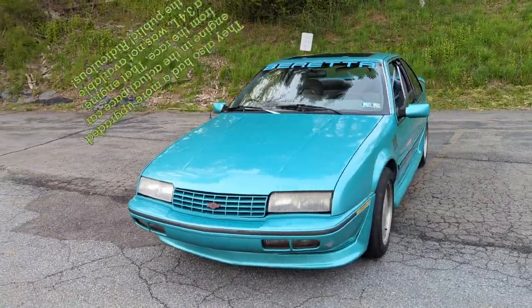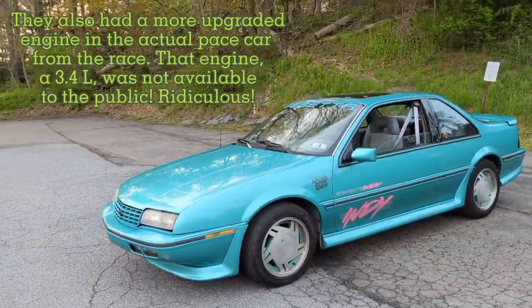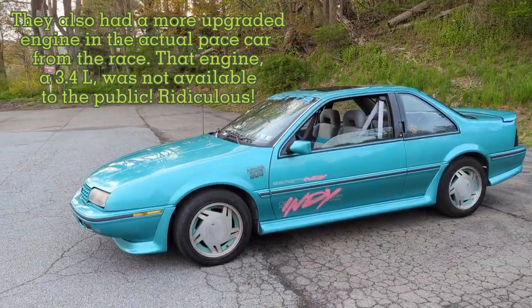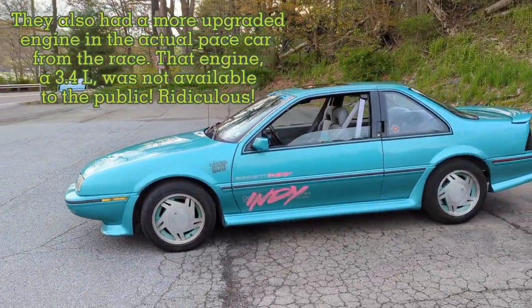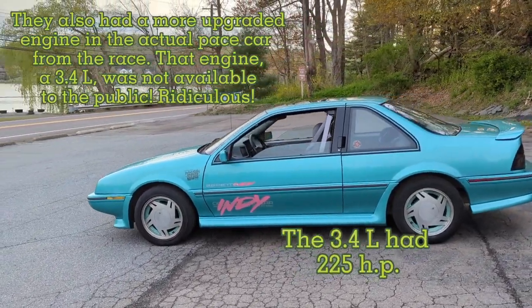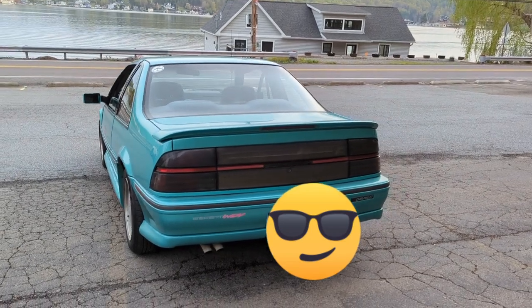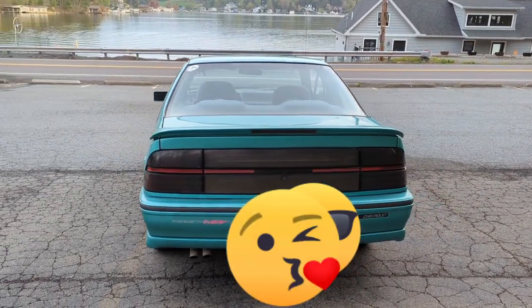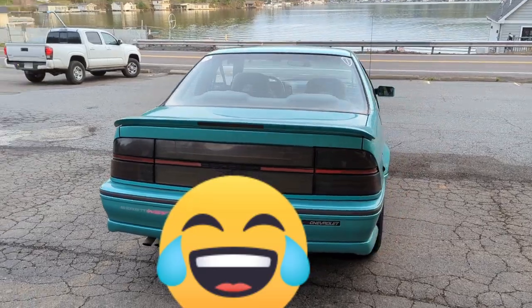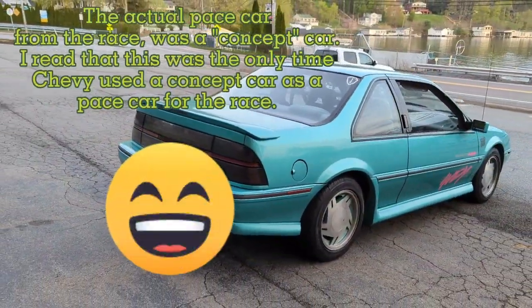And that's why I'm basically saying that the Indy edition Beretta is a gimmick, because it was misleading. Everyone was like, wow, the Beretta is gonna be a convertible now? And they were like, no. They basically just cut the roof off of a standard GT and made it into a fake convertible.